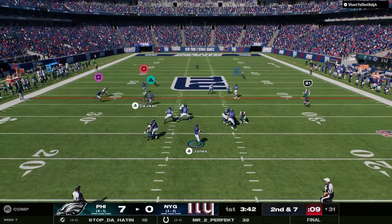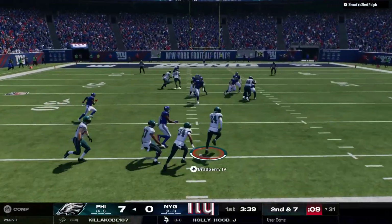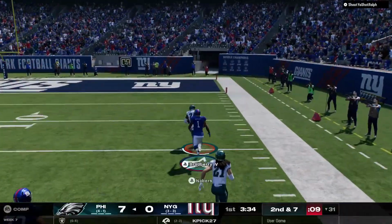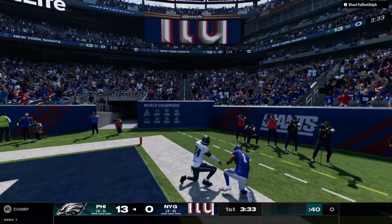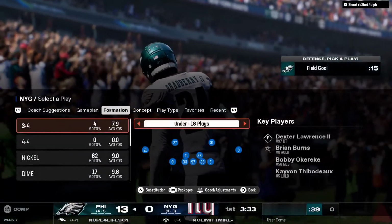Now Jones. Oh, that's into a sea of bodies, and it's intercepted. Picked up by the former Giant, James Bradberry. And he takes this one back into the end zone, and the Eagles defense gets a pick-6 TD.